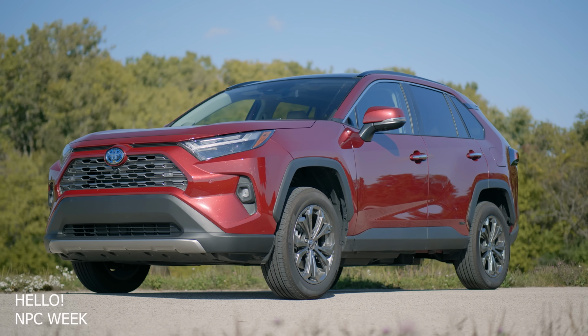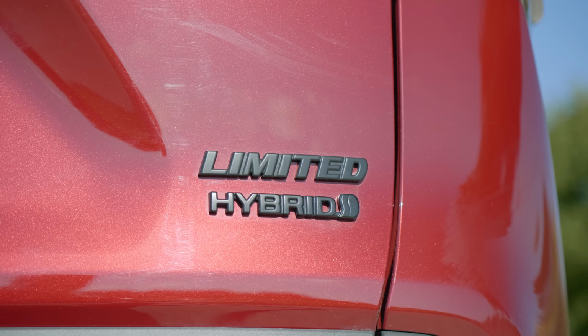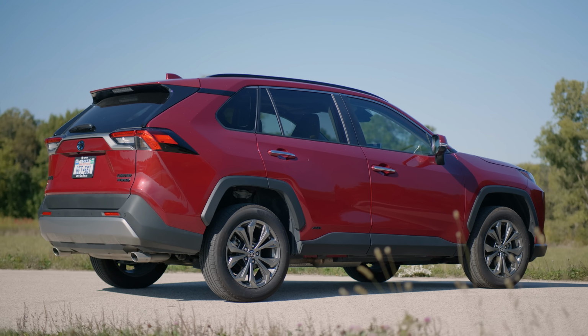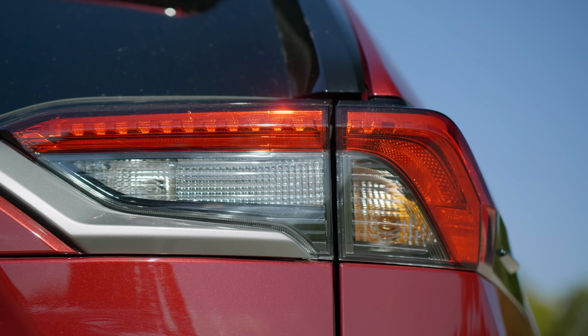The 2022 Toyota RAV4 Hybrid. People have been waiting almost 9 months for their orders at this point, which makes this a very sought after vehicle. So we're going to be taking a slightly different approach in this video. We're going to be looking at this more as a general RAV4 buyer's guide.